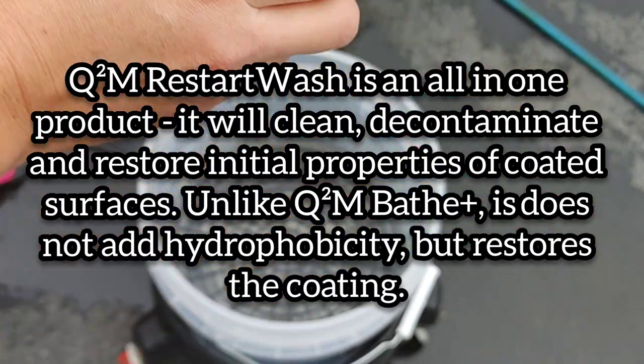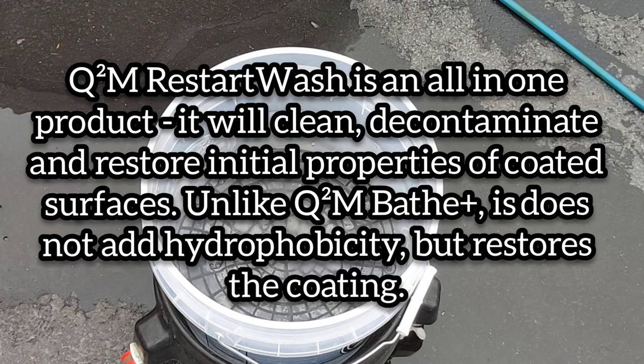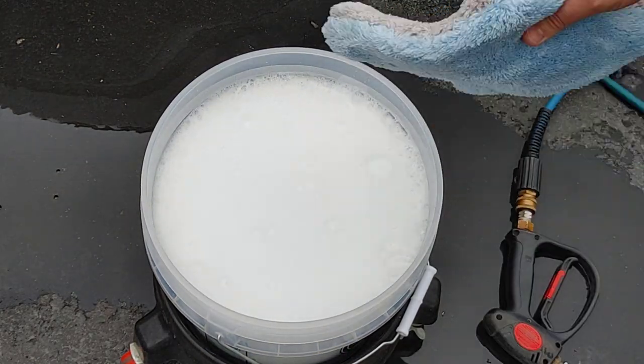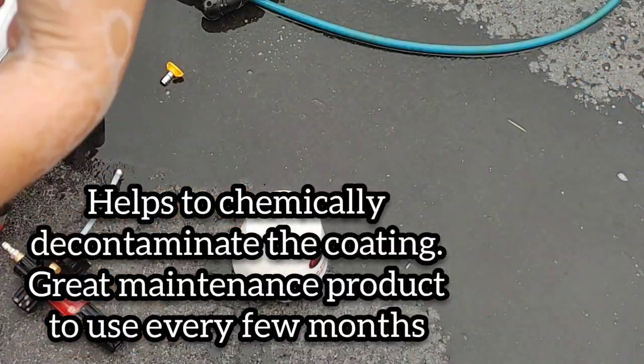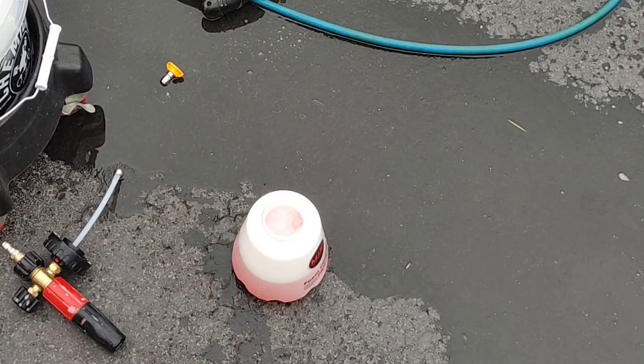We're going to do a contact wash using a couple different soaps. First up is Gyeon Restart Wash. Now this is a new soap from Gyeon. It's going to help clean, decontaminate, and restore the hydrophobics of our coating. It's not going to replenish or add anything to it. But even if we have a topper or anything, it's going to really give us the true characteristics of what's going on with this coating.